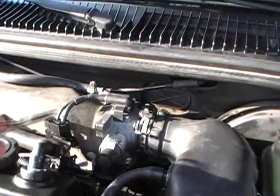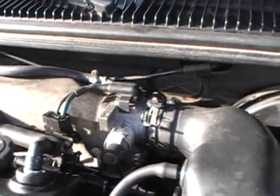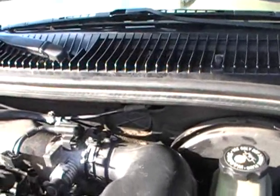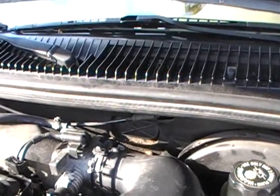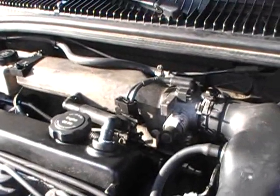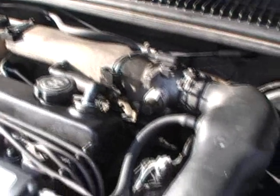This little one goes down to the fuel pressure regulator, and I have not tested that yet. But the throttle body's all clean. I've replaced, it's in the back there, both the idle air servo and the throttle position sensor. I replaced this hose. I replaced the PCV valve, positive crankcase ventilation valve.